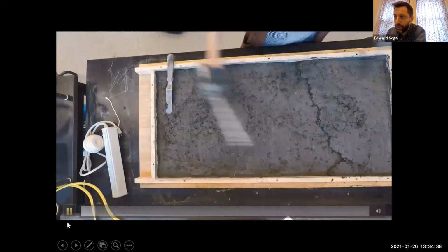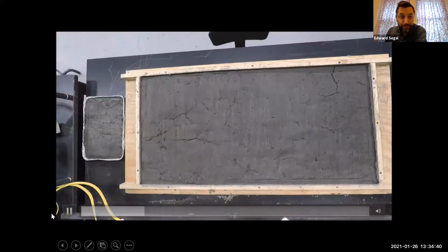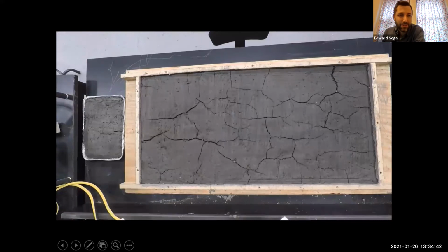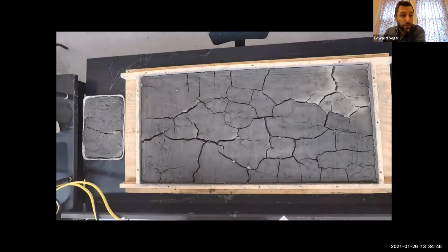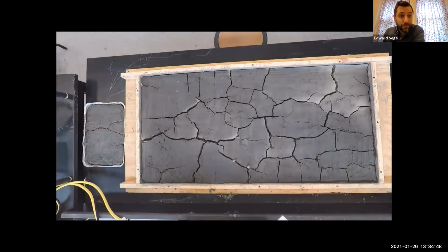So here's Sayeda working to press that clay in. Took a long time. The time lapse doesn't do it justice. And now you can see the cracked clay pattern appearing. This is a really beautiful black clay that we pulled out of Flushing from a construction site there.